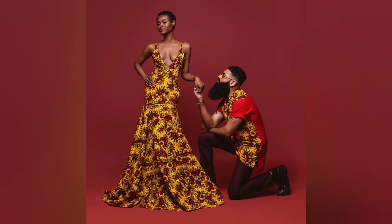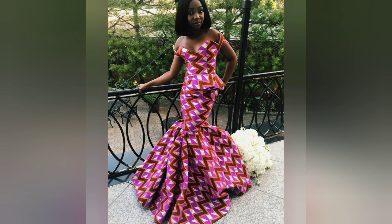Look at this beautiful red and yellow Ankara gang style. I love the flare, guys. The flare is so beautiful, even this particular one.